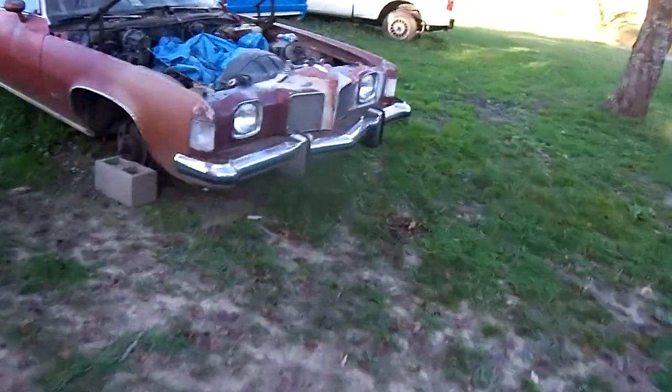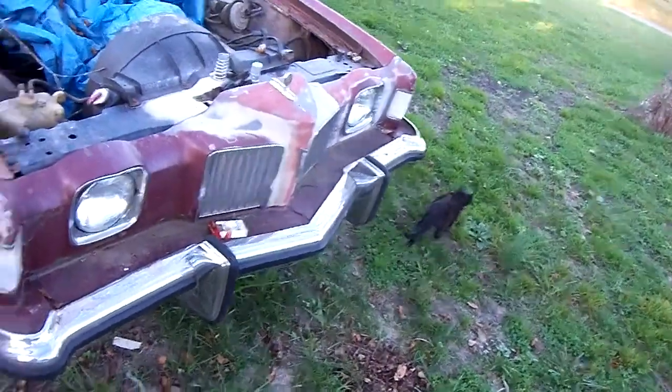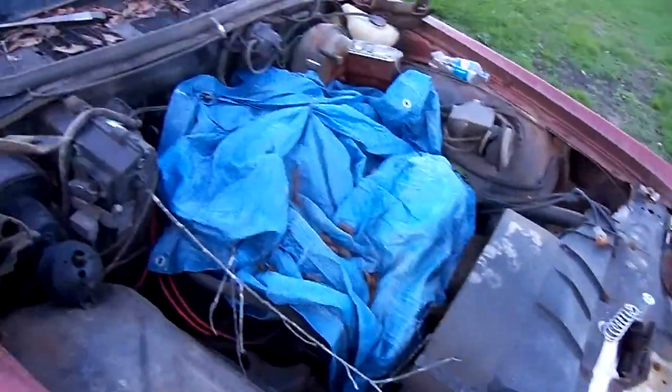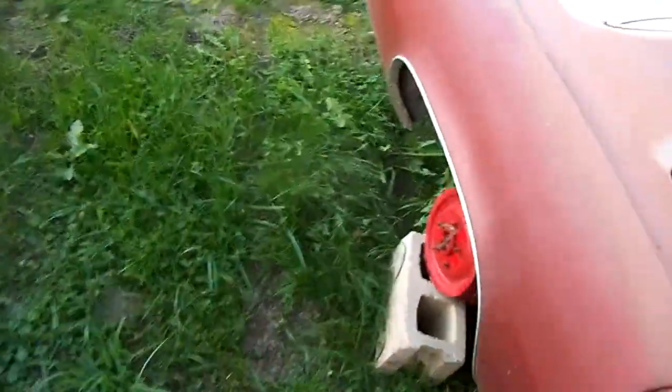I will show you the 76 in its present state. Overlook the lack of wheels. I had to have those to bring a car home. But my 76 is now a 73. All this was easy up here. It was all bolt on. I didn't have a hood because the hood on the 73 is garbage. And the hood that was on this is completely different.